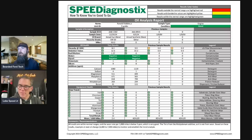Now, if anyone's watching, you do the math real quick, you're going to say, hey, that's not right. If I add up all the numbers, that's more than 12. That's right. But you can see from the new oil test that 6 parts per million tin, that's not from wear. That's from the oil. So you can't count the tin towards the wear metals. That's part of the additive package?